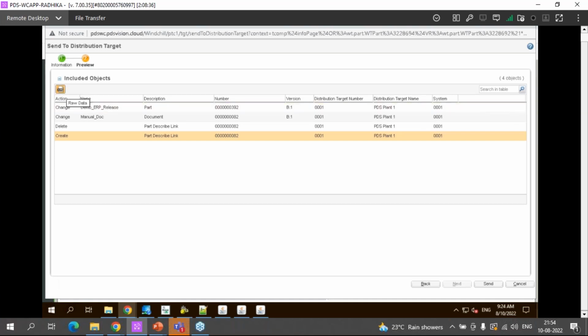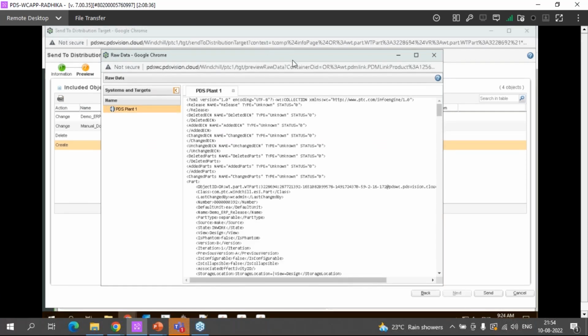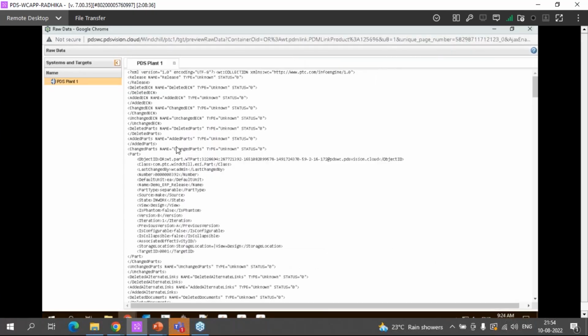and also you can have a preview of that XML export in this option which says raw data. If you click on this, you will come to know what ERP export could have been generated if we had clicked on finish. So this is what we were trying to send. We were trying to send the part in B version. If you see, the version over here is B, correct? And it came as changed parts.